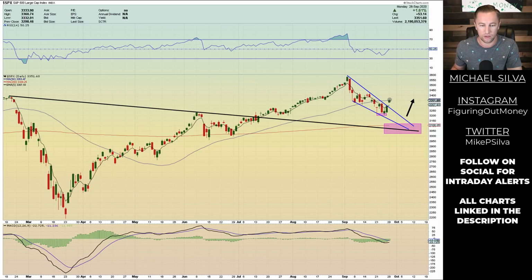Now, whether that squeezes and continues to move higher, well, I guess we'll find out, but this little move today still has me a little bit on edge. So we'll come back to this here shortly. But overall, they closed 1.61% higher on the day. So that's fairly nice. Let's go ahead and look at the Nasdaq 100.